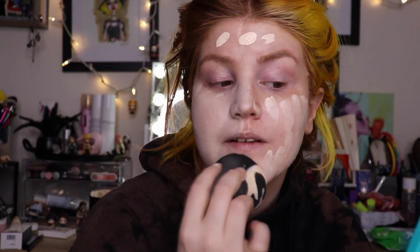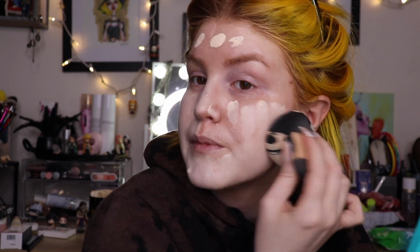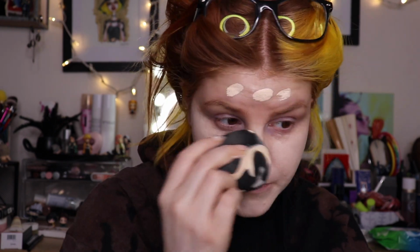Looks a little heavy on me right now, but I think that's because I didn't let my base product sink in. But if I remember correctly, this formula looks good the longer it's on my skin. I think it's the type that works out that way. And now I'm back to looking like my ghostly self, and I feel more like myself.